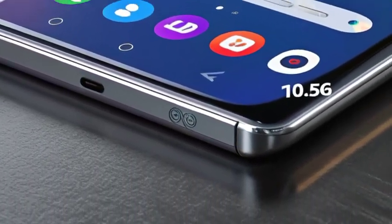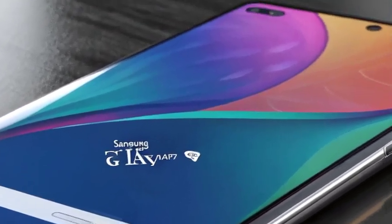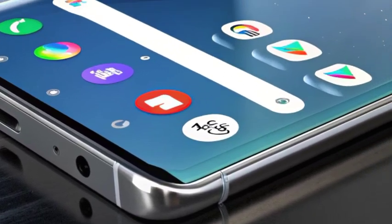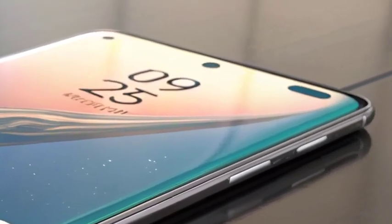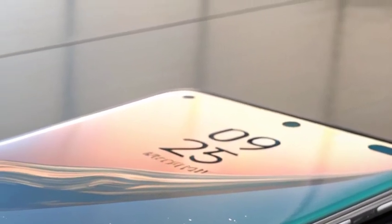On the front, there's a 13-megapixel selfie camera housed in a tiny notch, which delivers clean, well-balanced shots with natural skin tones and decent background separation for portrait selfies. It also supports 1080p video recording, perfect for vlogs or quick content creation.